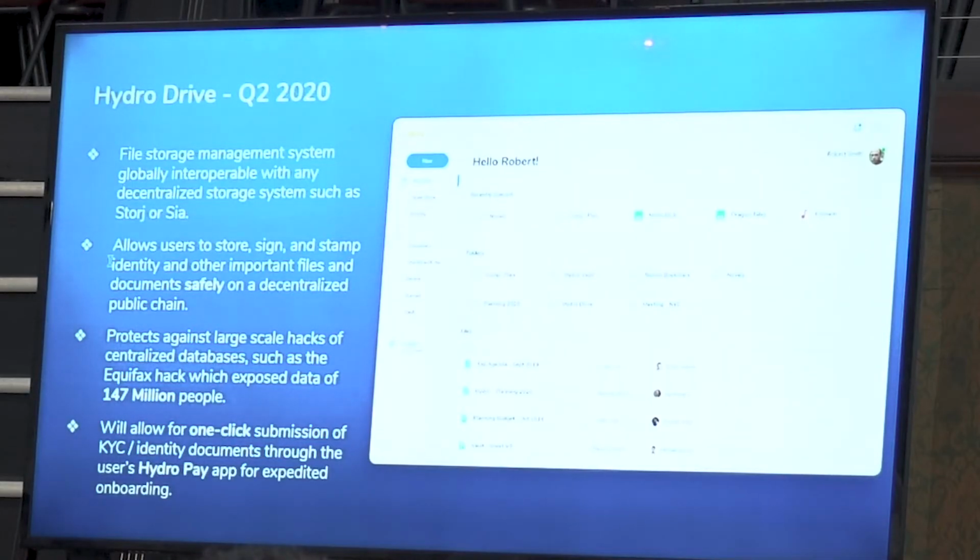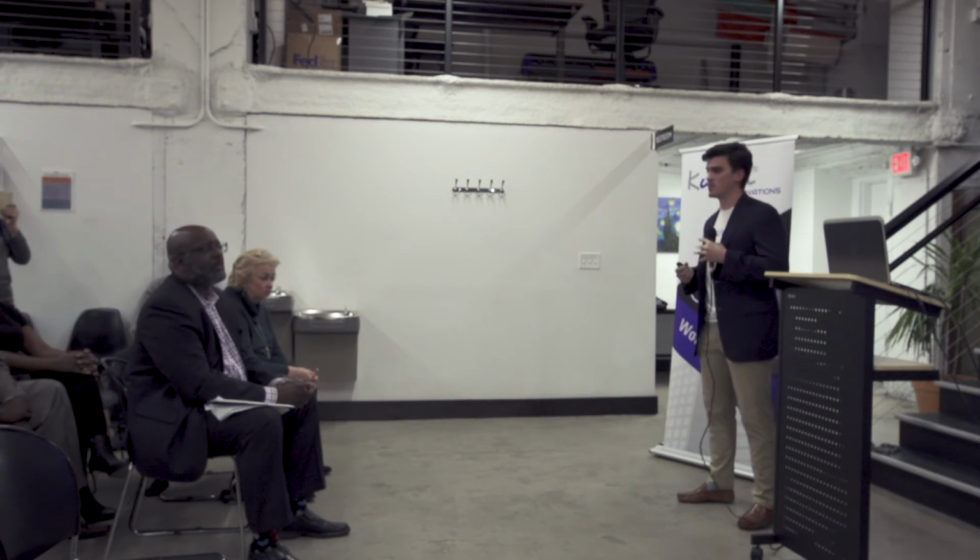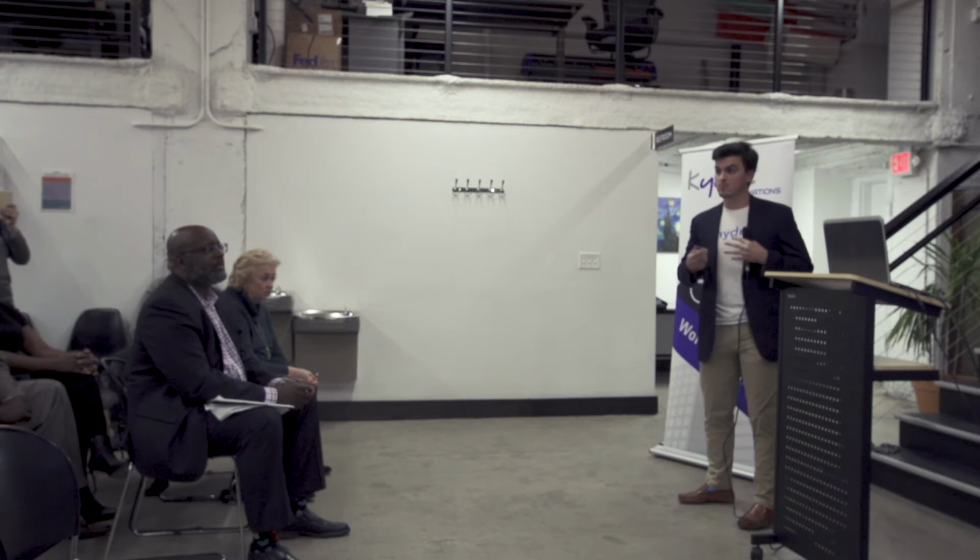Hydro Drive is a product that we will be building out this coming year. This enables different types of decentralized file management, whether it's around your identity or just different types of public or private facing documents. And this allows people to store, sign, or stamp any of these solutions or data.